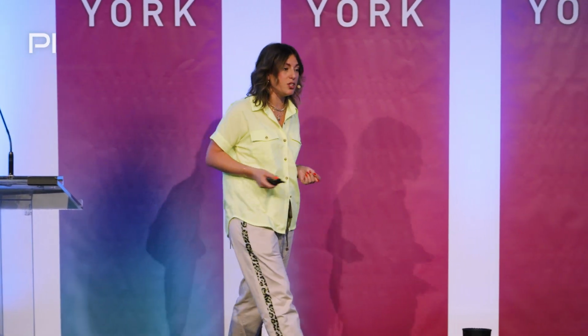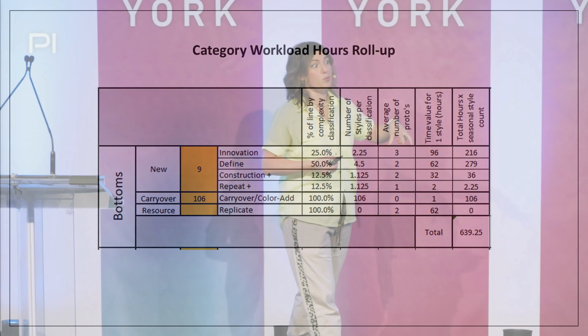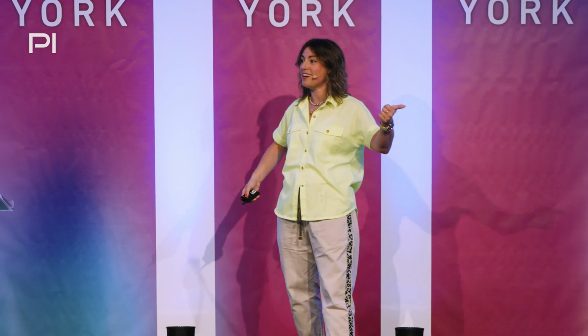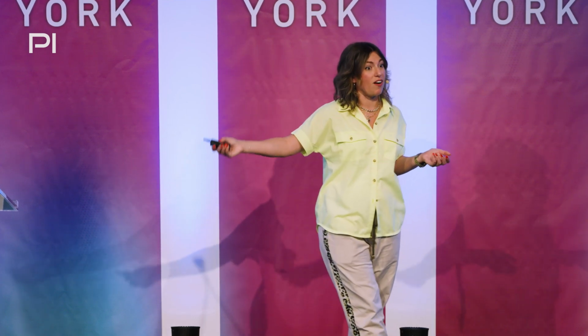From there, you can roll it up to a season. So maybe in a new season, again, fluffy numbers here, but you can roll up that workload associated with the style in a season, and then start to multiply it out across your category, across a season. How many new styles? How many color adds? Are you doing style replication? If you're resourcing, sometimes resourcing is more complicated than initial product development. So by rolling that up into a total number of hours per style, you can then start to multiply that out across styles.